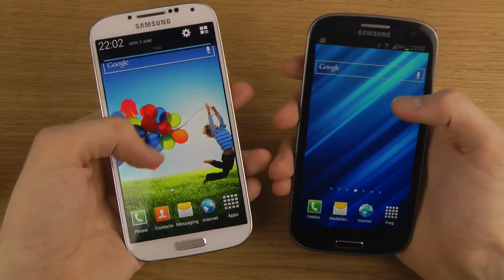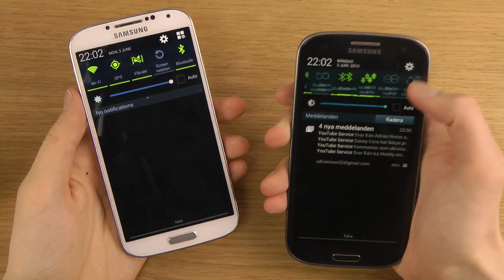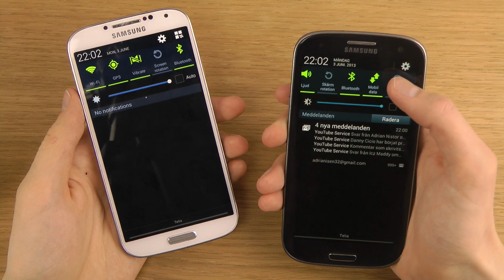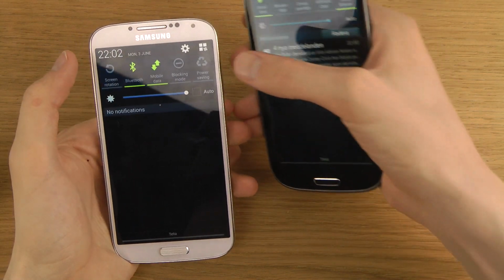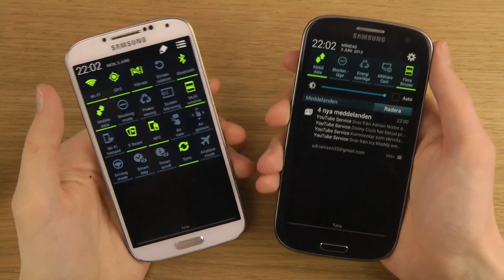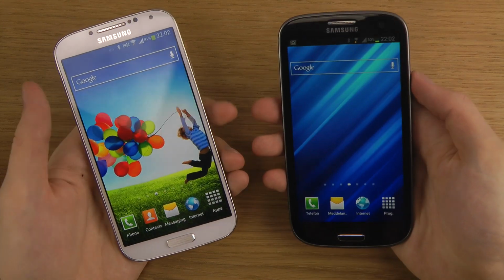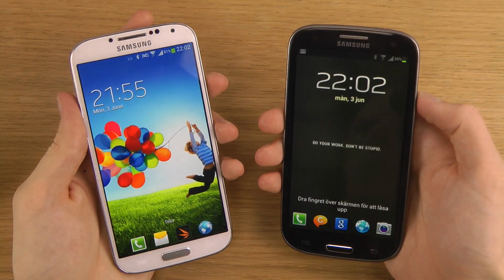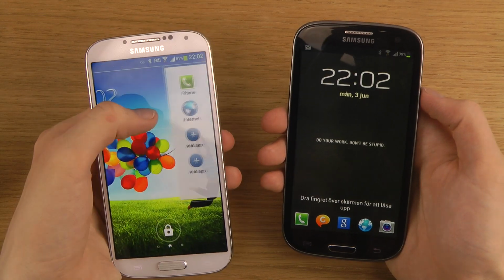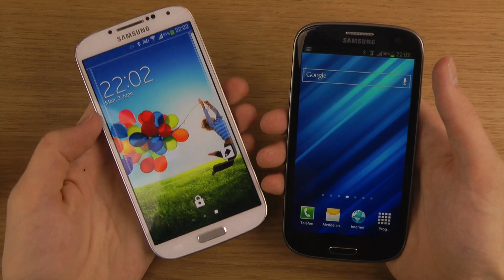But one of the things that I do love a ton is that when we go down like this, you can see that we don't have that many toggles here on the S3 compared to the S4. And also that you have even more toggles here on the S4, which is pretty awesome. I also do believe that you can customize the lock screen a little bit more here. We can actually have widgets here on the Galaxy S4.